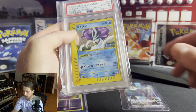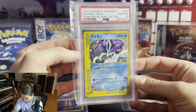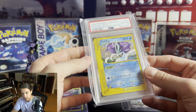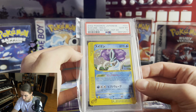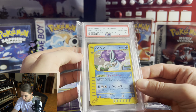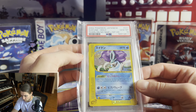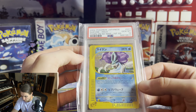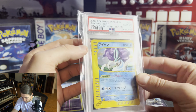So yeah, here it is. I know I already have one of these bad boys, but it's in the CGC 9, and I got this one in a PSA 10 with the swirl. This is one of my favorite Suicune arts. I think it's really cool. Personally, I know some people aren't a huge fan of it, but I personally really love it.